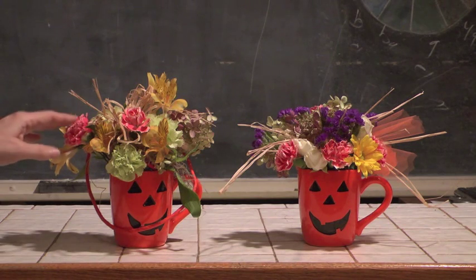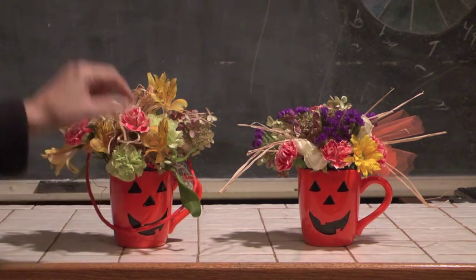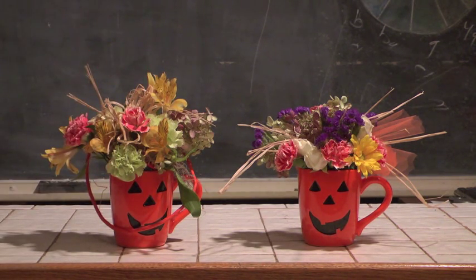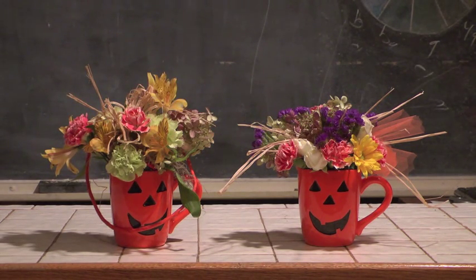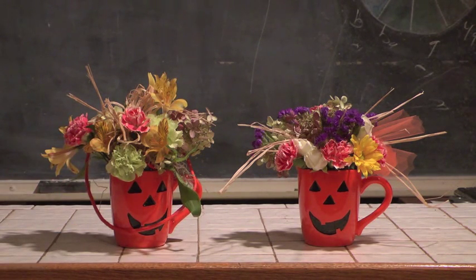And the one on this side is very, very similar but slightly different contents. We've got, again, our little spray miniature carnations placed in here. We've got some yellow alstroemeria. We've got some of our lime green carnations. We have some hydrangea here. We have a little bit of the rolled paper that we kind of got hanging down there a little bit. It's really, really cool.